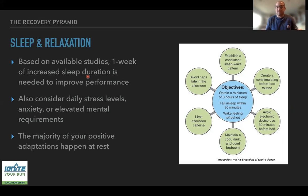Because if we're always in this stimulated state, it's very hard for us to relax and also recover from training and recover from the daily stresses of life. So focusing on not just overnight, how do you get more sleep, but on a daily basis, is there something you need to do to get out of that more stimulated state? And then understanding the majority of your positive adaptations happen at rest.